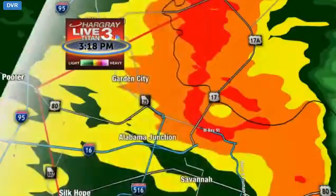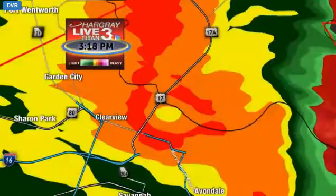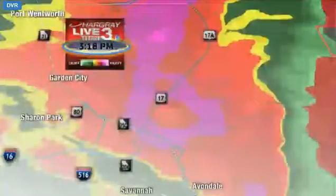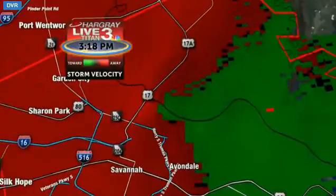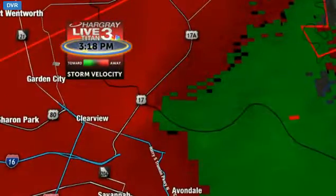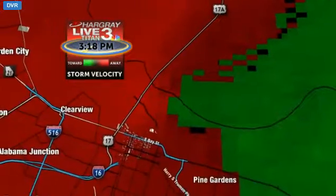I still do not want to rule out the potential that we could have a brief tornado. We could have a funnel cloud. We definitely have the rotation. That I am not questioning. Let me get my bearings here, because we're getting the updates every 3 to 5 minutes with the radar scan because it has to do a 360.